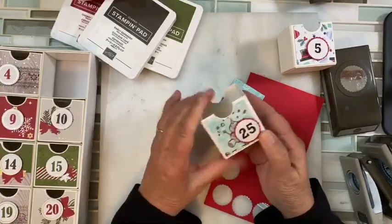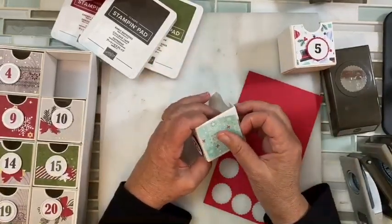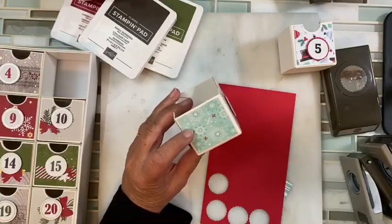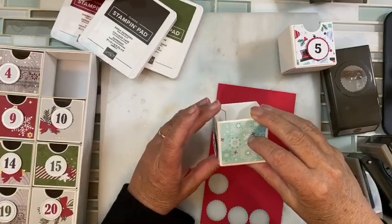Yeah, I think it would, because you're really not pulling on this. And then if you did this, then you've got another side. Plus it looks really cool when they come out. But you could do that and use it just as a block. Right. You probably could, Kathy.